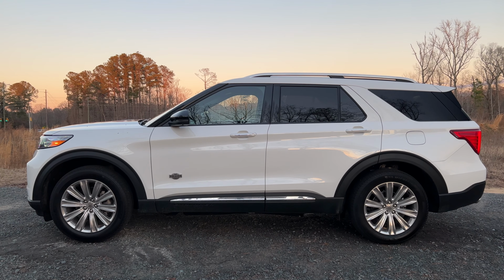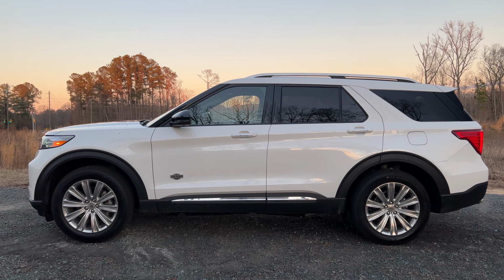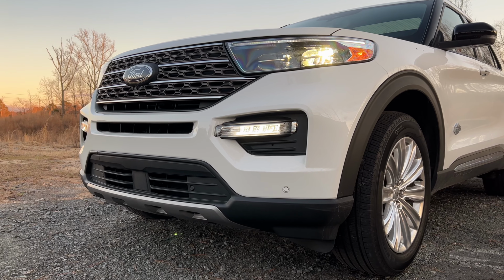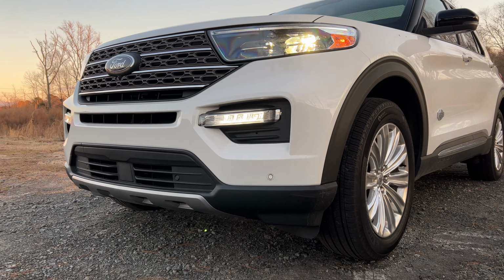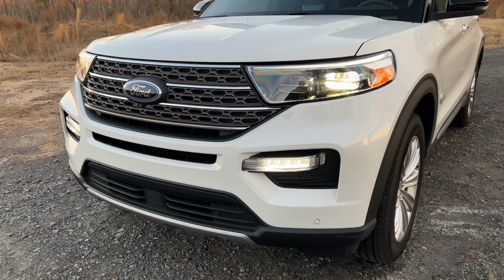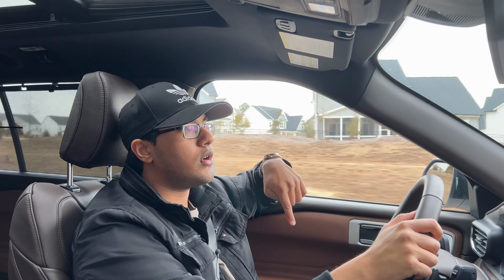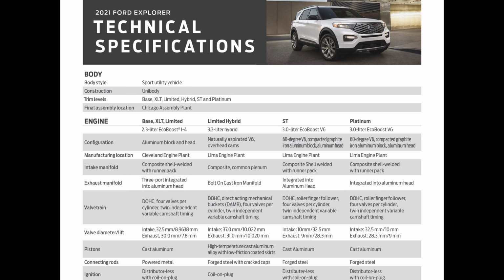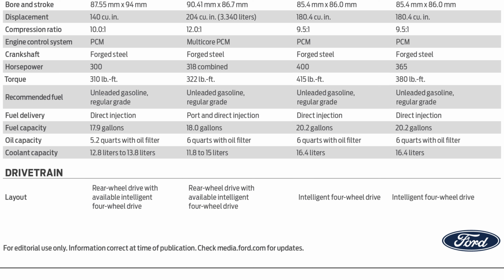But anyway, for 2022, one thing to keep in mind is that if you go with either the Platinum or this King Ranch, you actually get an updated power figure. You will be getting about the same horsepower as the ST, which is around 400 horsepower and 415 pound-feet of torque. This 2021 produces 365 horsepower and 380 pound-feet of torque, just so you know. But that's all with premium fuel. Keep that in mind. This vehicle does get excellent fuel economy, but all the power figures and the great MPG are achieved through premium fuel.